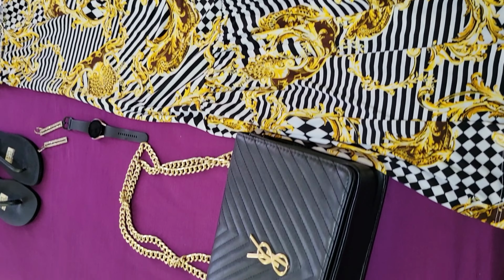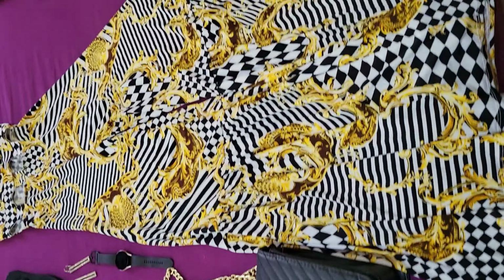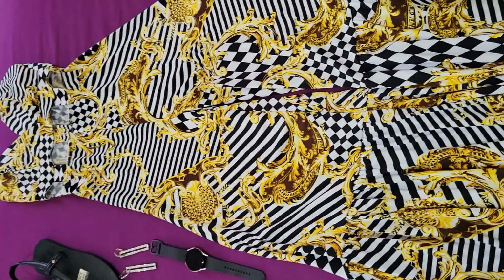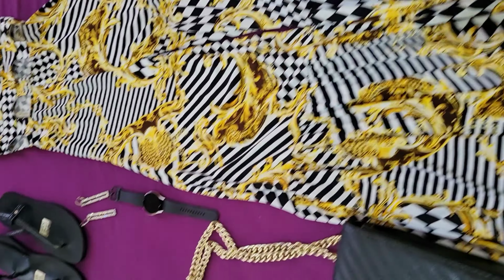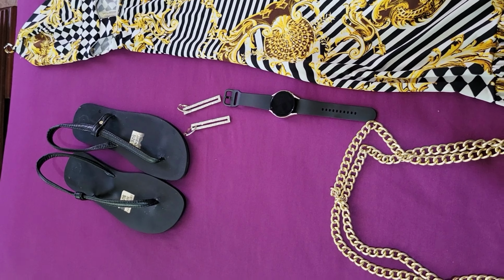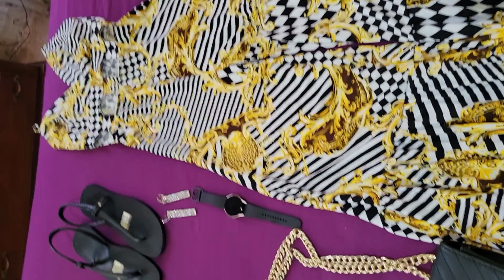Okay guys, so this is what I'll be wearing. This is my handbag and this is my beautiful romper. I'm gonna wear this romper, guys. And I have my watch right there, my earring, and my sandals right there. I'm wearing flats because, you know, girl wants to have fun. I want to dance and have some fun, so I'm gonna wear my sandals.